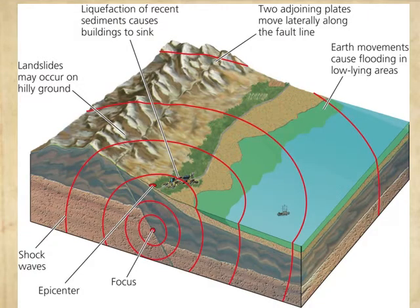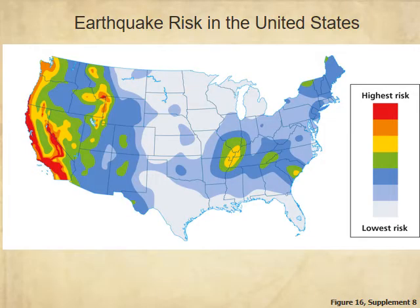This will just show you the focus is under the earth, and the epicenter is on the top. Those are, I think, vocab words, maybe not, but I won't ask those specific questions on a quiz. So in the US, you see on the West Coast, there's a lot of risk. A little bit in the middle, there's much higher risk.